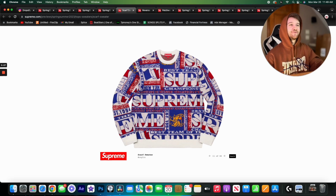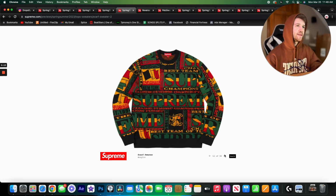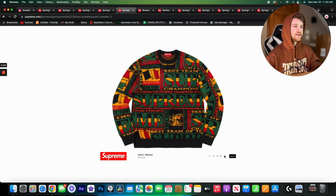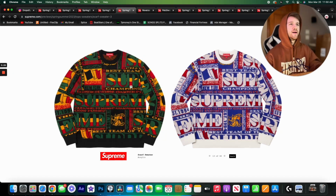Next, we have what is a really cool piece too. We've got the scarf sweater, and I really like both colorways of this. So we've got this American colorway, and then we have this kind of African colorway. So yeah, both of these are very nice. I actually don't know which colorway I'd go with. I really like both of these. And we have a beanie version of this sweater later on that we'll get into. So yeah, very cool piece here.